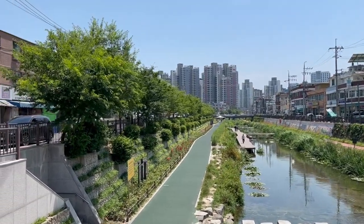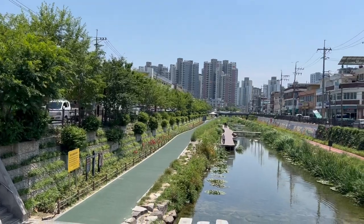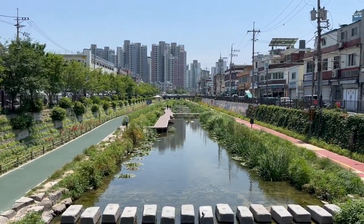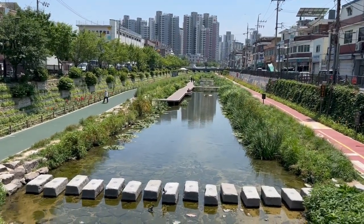They do such a great job here of making use of everything. This beautiful green space with the city all around it.